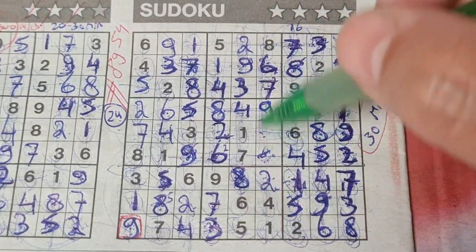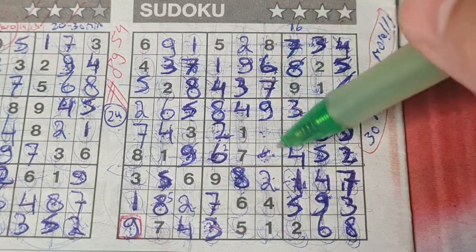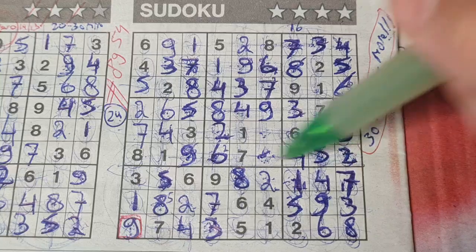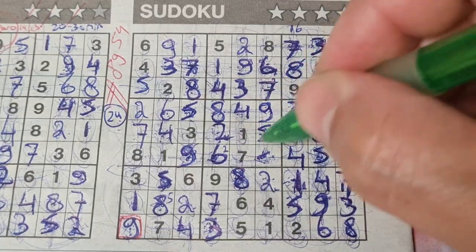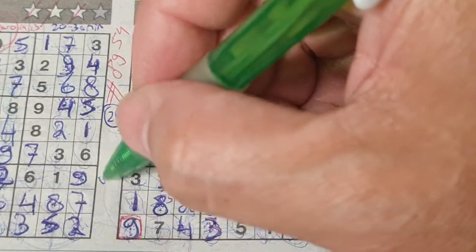And a final two numbers in this big square for numbers. The 1, the 2, 3 is missing, the 4 and a 5 is missing. 3 and a 5, 3 and a 5. We have a 5 in this row, no 5 there. 5 should be here, and a 3 goes. And they're finished in 19 minutes.